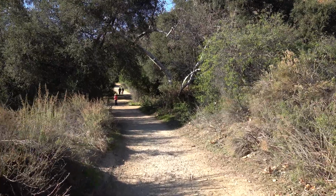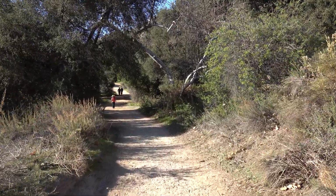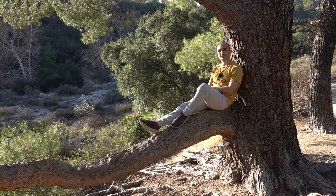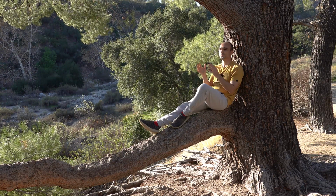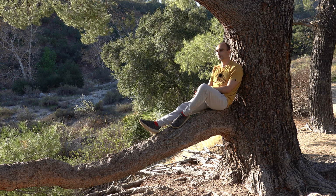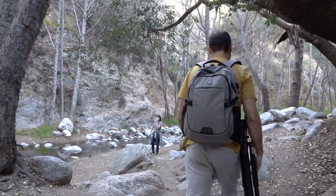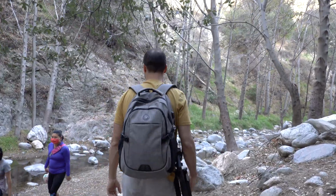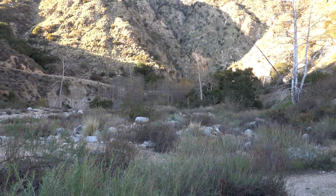Since the main attraction is the waterfall, as I got closer to it, I did notice an increase in people, but it was very slight. Isn't this beautiful? Nature is just so amazing, and I really have a feeling that we're getting extremely close to this waterfall because we're crossing paths with quite a few people, and that probably means that they've been at the waterfall and they're heading back to their car.